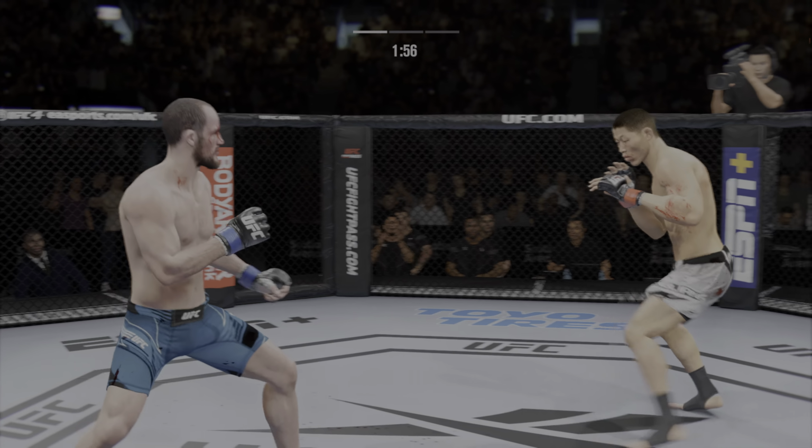Beautiful move. Here comes the kick, that one blocked by Nelson. Oh! Big kick lands.